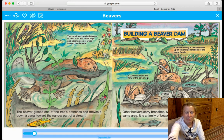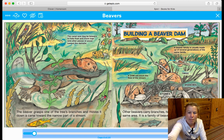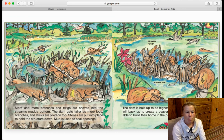It's also given us some information and captions around the dam. It's giving us a diagram that is telling us the parts of the dam. So we have the twigs here, branches are down here, mud and stones are at the bottom. So a dam will block the flow of the stream, so water is not able to get through. More and more branches and twigs are shoved into the stream's muddy bottom. The dam gets taller as more logs, branches, and sticks are piled on top. Stones are put into place to hold the structure down. Mud is used to seal openings.